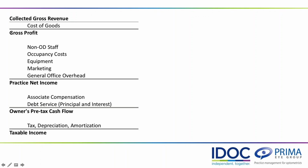Understanding that the whole thing, just putting this in context, we also have other expenses in the practice. We have non-RD staff. We have our occupancy costs, equipment costs, marketing, general office overhead. And then we'll come to, from a benchmarking standpoint, what we'll call practice net income. That's defined as all the income and benefits available to all the doctors in the practice, whether they're employed ODs or practice owners or partners.